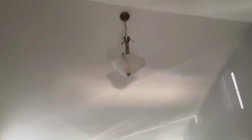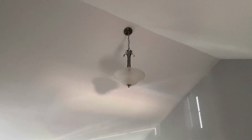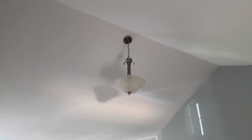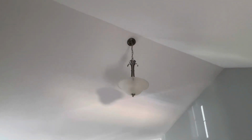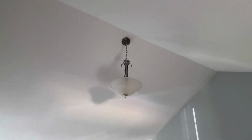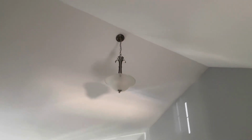So that's the plan with that one. Maybe I can find something at the Light and Leader showroom that's on clearance and put in here. But something that can at least be controlled by a wall control, not some special remote and all that. So that'll be the plan for this room, and now on to the next one.